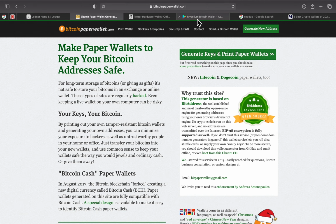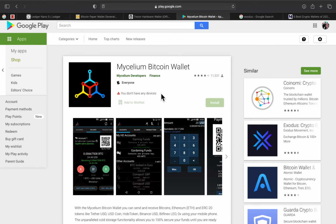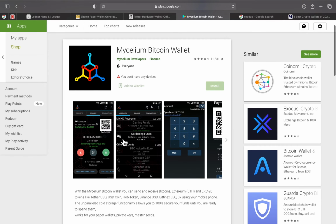And then there are the traditional web wallets and mobile wallets. One of the most popular and one of my favorite mobile wallets is Mycelium, which is specifically a Bitcoin wallet. But I think it's a very good way for beginners especially to start out when it comes to understanding crypto, and it's very easily accessible through mobile.